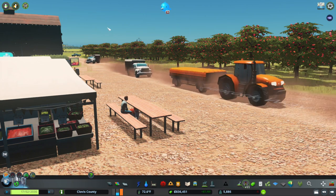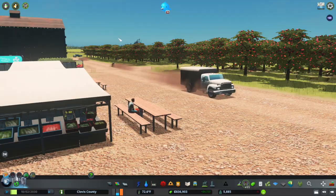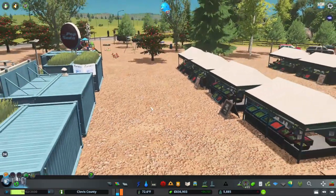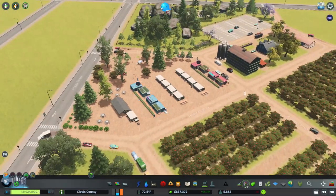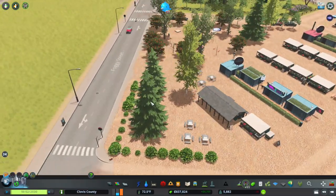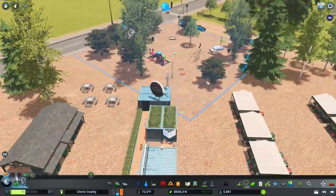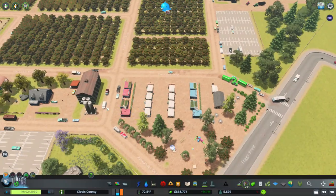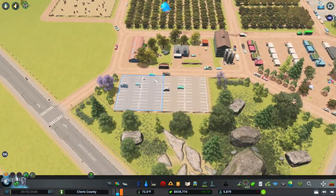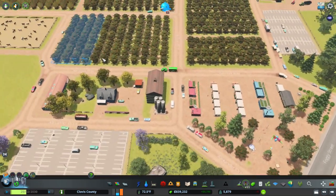So last time we worked on this apple orchard, which I think came out quite nicely. I think it's a good place for people in the community, once we have our community developed, to come and spend some time, enjoy apple picking or whatnot during that season. You know, bring the whole family kind of place.